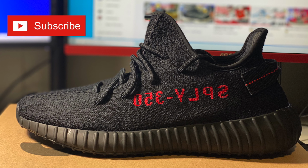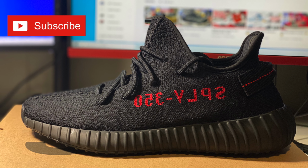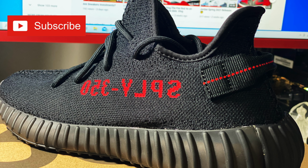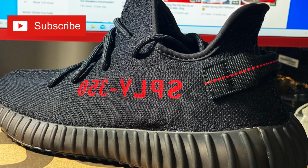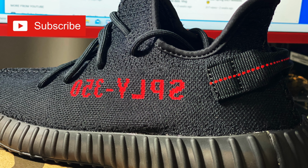I know this has to be on people's top 5. I wouldn't see another reason why I wouldn't. But like I said, personally for me, one of the early grails in my sneaker collection days. So glad to have a pair.